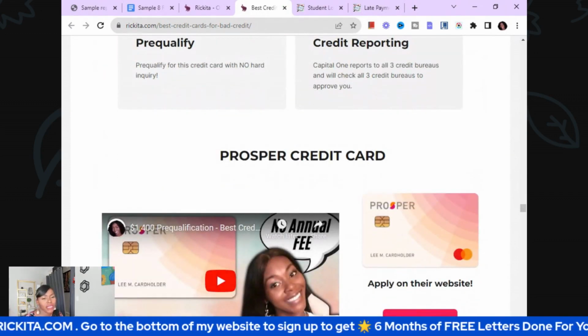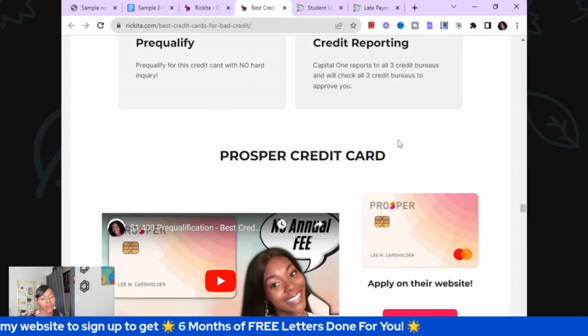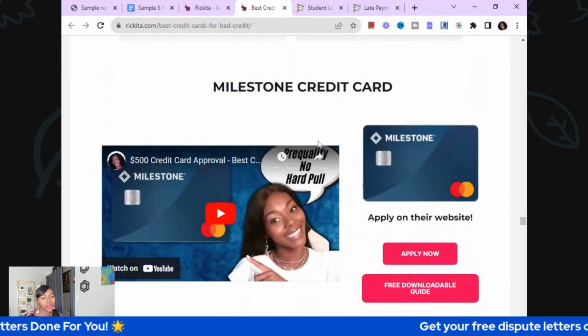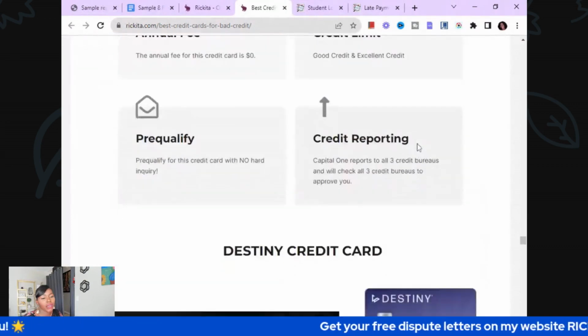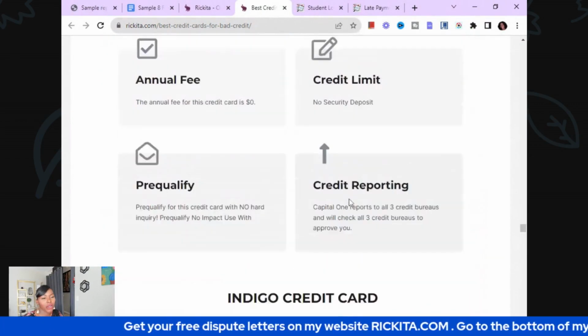All of them actually on this list can. So that doesn't mean they're going to tell you yes or no without giving you all those inquiries. So right now is a good time where they can even actually do this. Also, the Prosper credit card can pre-qualify you. Milestone, Indigo, Destiny. So all of these can pre-qualify you without a hard inquiry.